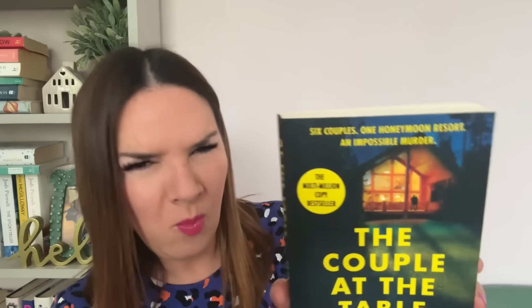Oh, hang on, what does this say? She escaped him once, can she do it again? And the last one is The Couple at the Table by Sophie Hannah. And this says, 6 couples, 1 honeymoon resort. An impossible murder. So 3 for £1 on those books, yay, I'll just chuck them over there.